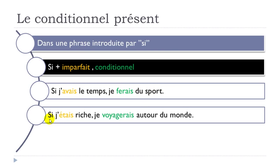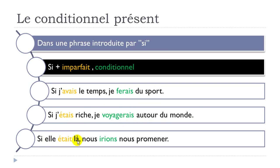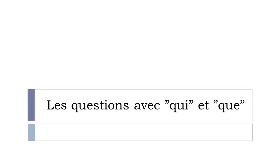Okay, another example. Si j'étais riche, so riche, rich, était, it's to be, remember, je voyagerais, voyager is to travel, autour du monde, around the world. And then the last one. Si elle était là, so être, to be, là, here, nous irions, so remember it was to go, aller, and it becomes ir, irions, nous promener. Okay, so se promener, to have a walk.